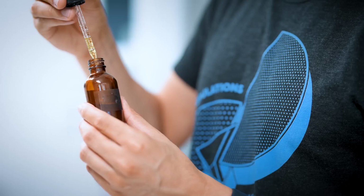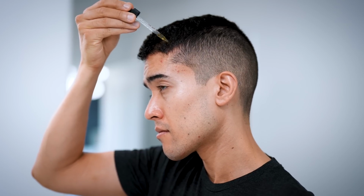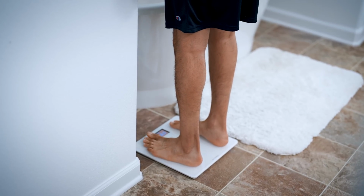And then I finish off with this hair serum that includes topical finasteride, minoxidil, and tretinoin. And because of male pattern hair loss, I actually don't use oral finasteride, and there's several reasons why I didn't go that route and why I do the serum instead, but that's a topic for another video. And just like in previous videos, I step on my smart scale before I put on any clothes so that I can more accurately track my massive gym gains.